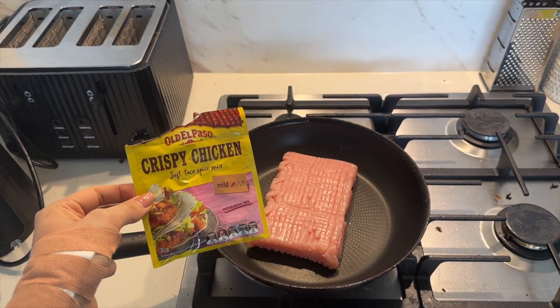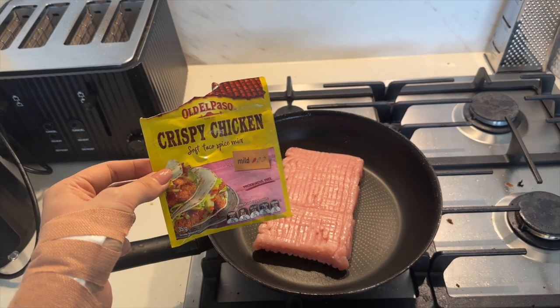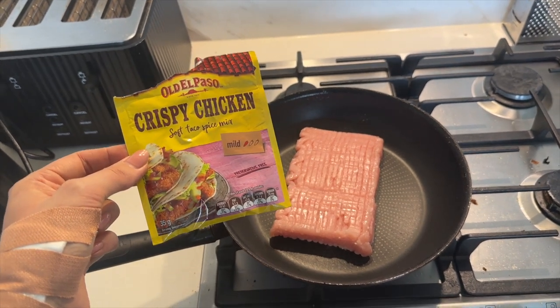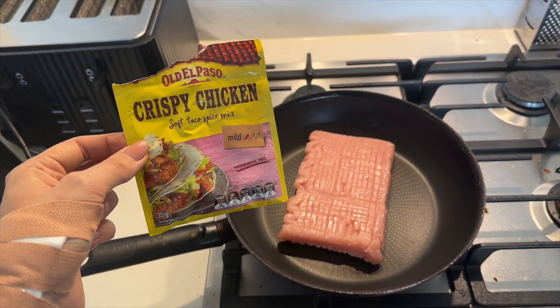First step, I'm going to cook up the lean turkey mince and I'm just using it in the fry pan with a little bit of the old El Paso crispy chicken spice mix, but they have so many of these, it doesn't really matter which one you use. They all kind of taste the same. So I'm just going to pop in a little bit of olive oil and then mix all of that up.